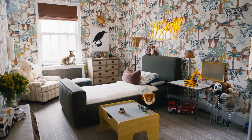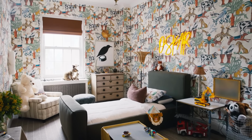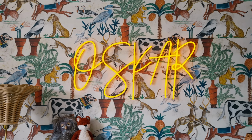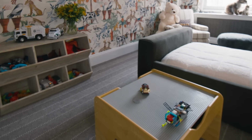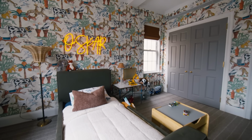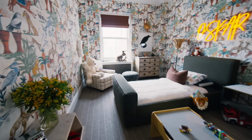So if I remember correctly, there were two very specific things that Oscar had asked for in his room. He wanted the same wallpaper that he had in his previous bedroom, and he wanted Legos, lots and lots of Legos. And one of the reasons that we chose this really great durable carpet in his room is because we knew what was gonna happen. There was gonna be toys and Legos and building blocks and everything all over the place. But again, the thing about Oscar is he is so alive and fun and happy and joyful, and that's what this space reflects to us.